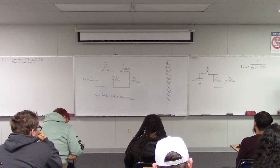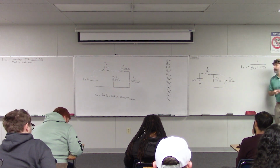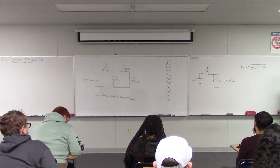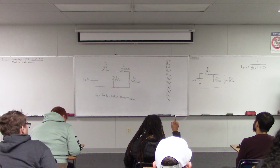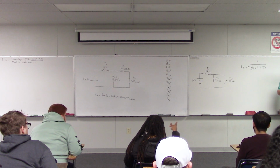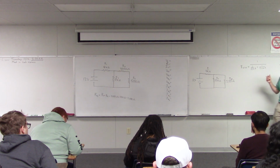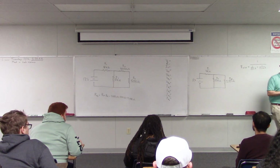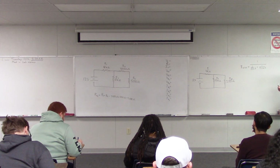All right. Now, if these had been the same value, I could have used a simpler formula as well. What could I do if all of the resistors in parallel are the same value? Yeah. You divide by how many you have that are similar. So if you have two 2500s, you do 2500 divided by 2. Exactly. So that would speed things up if they were all the same. But since we have different values here, we use this formula up here.